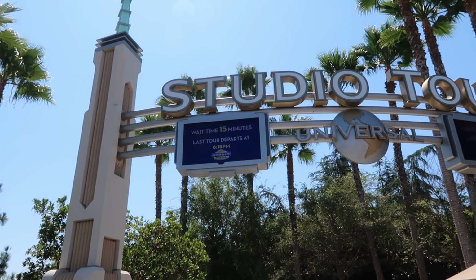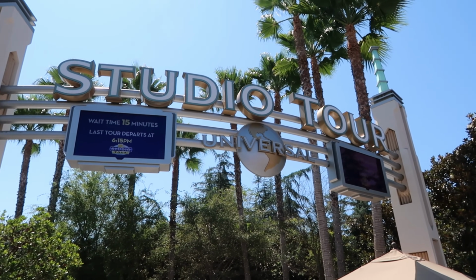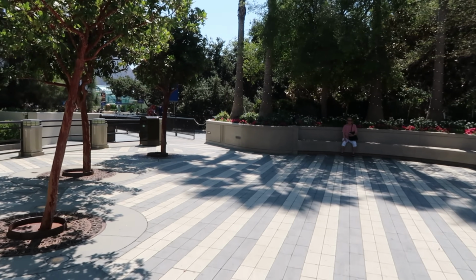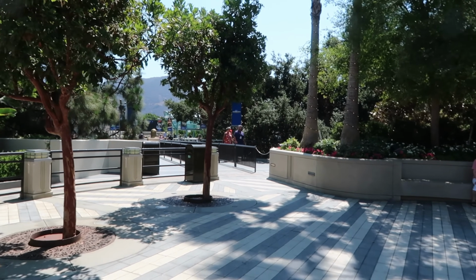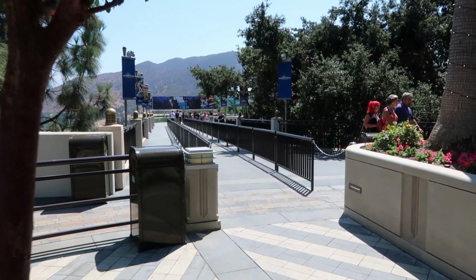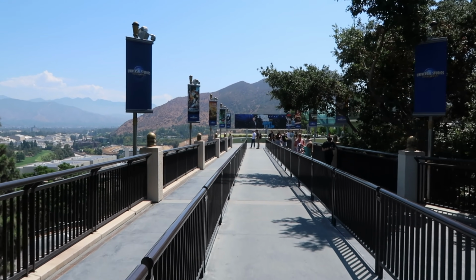All right, we've made it over to the world famous studio tour. Only a 15-minute wait, that's not too bad. Yeah, there's a lot of work happening on the backlot when it comes to the Halloween Horror Nights front. I've seen some photos online, but I want to see it for myself. So yeah, let's jump in line for this and enjoy a nice ride on the studio tour. Maybe we'll see some movies being filmed.